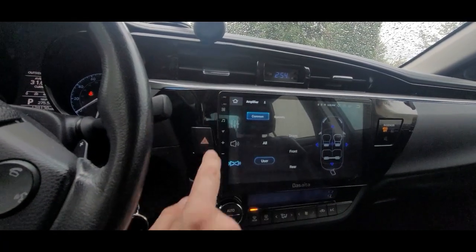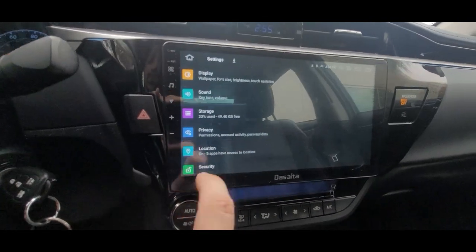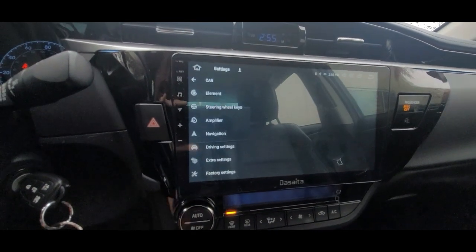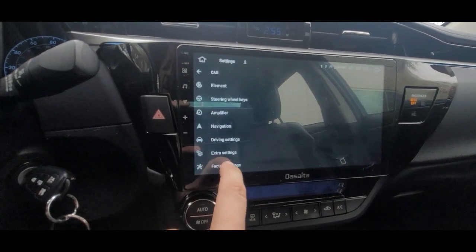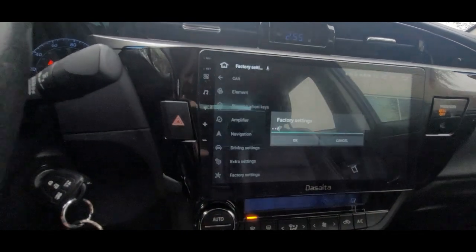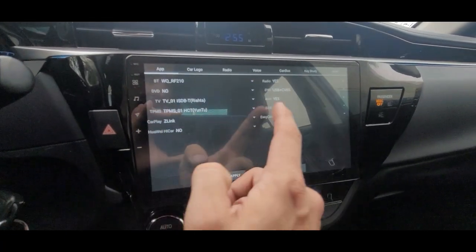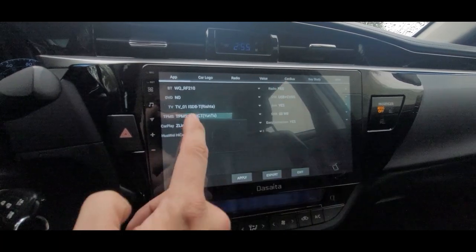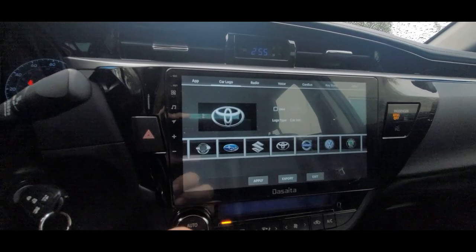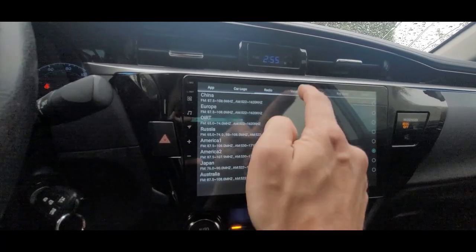Oh, also, there was one thing I found online. If I go to settings, I'm going to show you guys this here. You go all the way down. Everybody knows with the Dasaita stereos, you go into car settings, and then down here, factory settings. Go in here, 126 is the factory code. You get in here, you get all kinds of new settings to do. None of this matters. All this is like radio, does it use CarLink, and all these different things. You could change your car logo if it's a different car. The different radio bands, we're on America too.